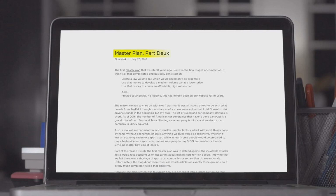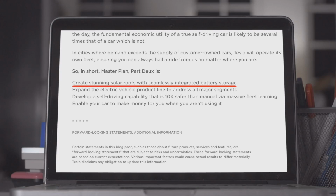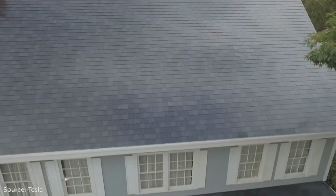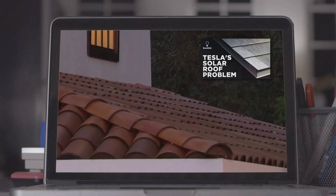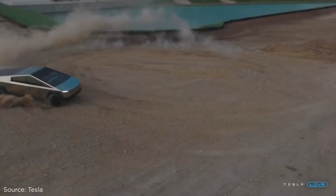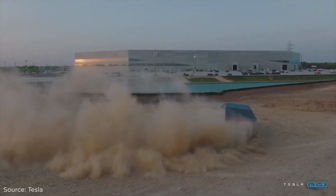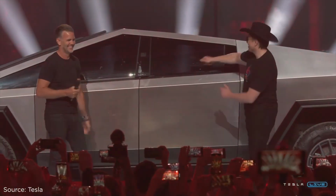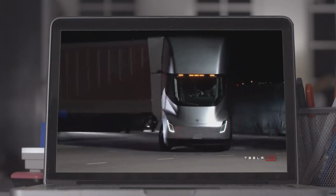A decade later, Tesla came out with Master Plan Part 2. First, create stunning solar roofs with seamlessly integrated battery storage. Tesla's solar tiles have been more difficult to install than originally thought, because no 2 roofs are the same. I went into detail in another video that I'll link in my description. Second, expand the electric vehicle product line to address all major segments. Besides the S, 3, X, and Y, Tesla's Cybertruck is finally slated to go into production next year, according to Musk, after a long wait. The Semi is also in progress.